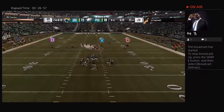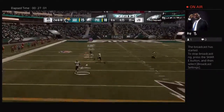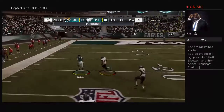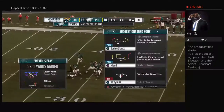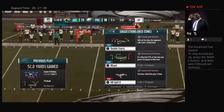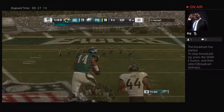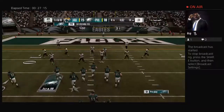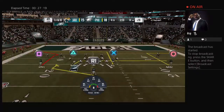Now Wentz throwing on 2nd down. Forced out to his left. Going long, and that's caught inside the 30. And he'll be down deep into Jacksonville territory. A big play there for Philly. 52 yards. So on the other side of the field now, it's 1st and 10 as they've got things rolling on this drive.